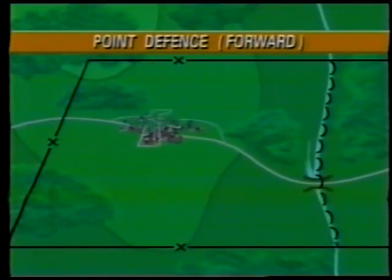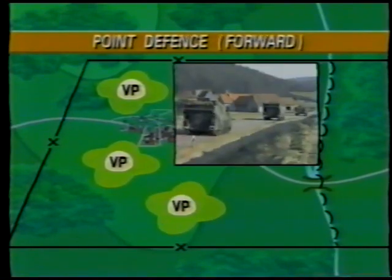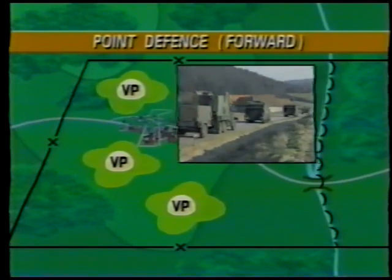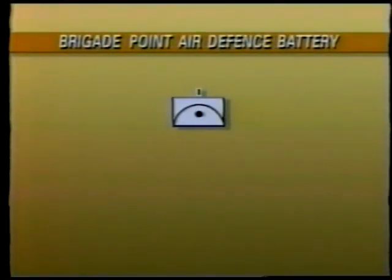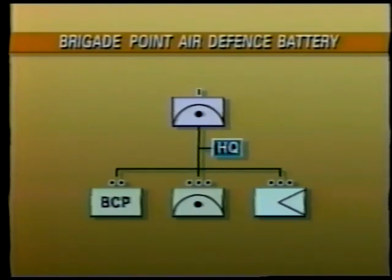Each brigade has an integral point missile battery which provides for the close-in defense of combat team locations, logistic groupings, defiles, bridges, headquarters, and vehicle columns. The battery comprises a headquarters which establishes the brigade headquarters air defense cell, a battery command post, a point troop with 5 Javelin sections, and a support troop.